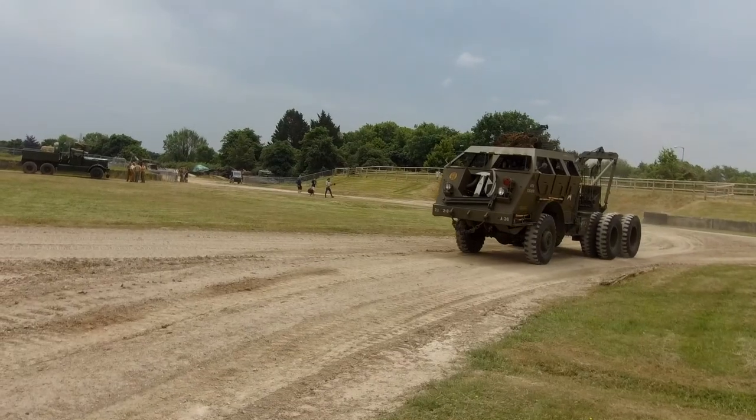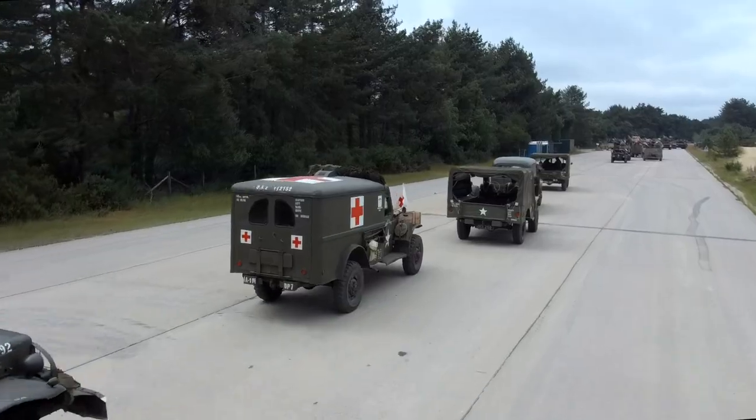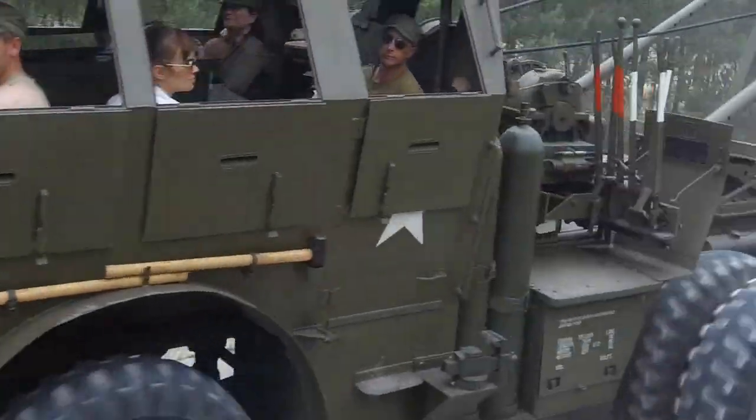Each one of these vehicles has a pedigree of its own, their individual history playing a part in the greatest conflict the world has ever seen.